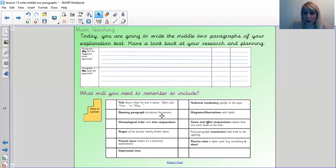You need to have your opening paragraph, which we worked on yesterday. It should be written in order, so in order of your planning. It should show the stages of the process, so why they built the pyramids, who built the pyramids, so it's all about our order. Present tense, unless it's a historical explanation. Now this is kind of a historical explanation. We're explaining why Egyptians built the pyramids, so a lot of ours will actually be past tense.